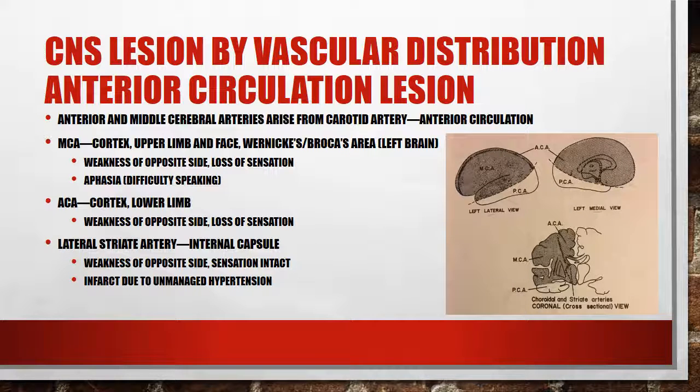So now we'll go ahead and try and tie things together a little bit here. Your anterior and middle cerebral arteries arise from your carotid artery, and that's your anterior circulation. Your middle cerebral artery, if someone had a stroke or an infarct in that vascular distribution, you would expect weakness of the opposite side and loss of sensation. As previously discussed, it involves the motor strip and also the sensory strip that's there. And you also expect aphasia or difficulty speaking, and that's for a reason we'll go into in just a second here.